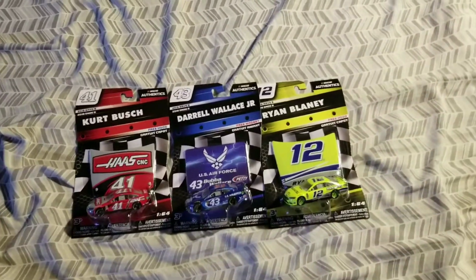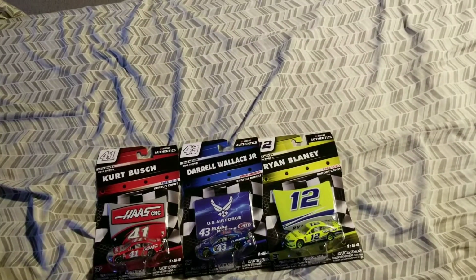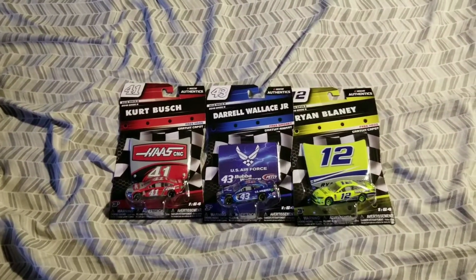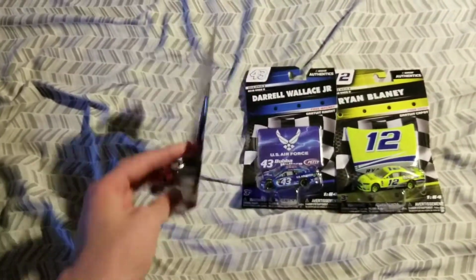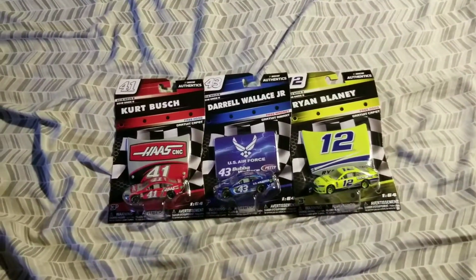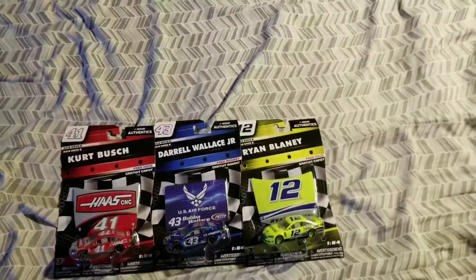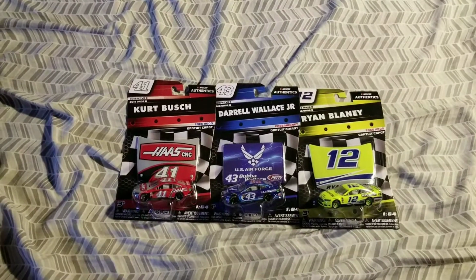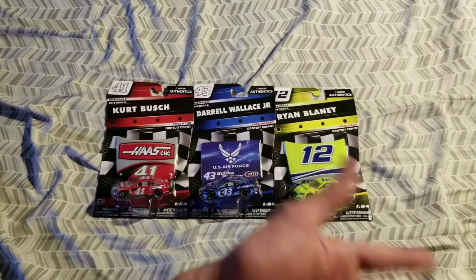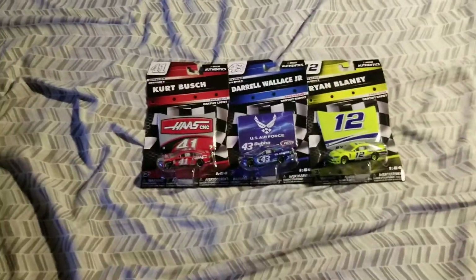This is the remainder of the 2018 Wave 8 NASCAR Authentics diecast that I'm missing. Last week I mentioned I went to a Walmart. Majority of them were there. I guess 5 out of the 8 that are on the back here were there, but clearly someone had been there before me. These 3 were not there, so I went back this week and it seemed like it was freshly stocked. There wasn't really a dent in the stock. It was completely full new stock, and I found all 3 of the ones I was missing, all right in a row, right in the front too, which was kind of cool.